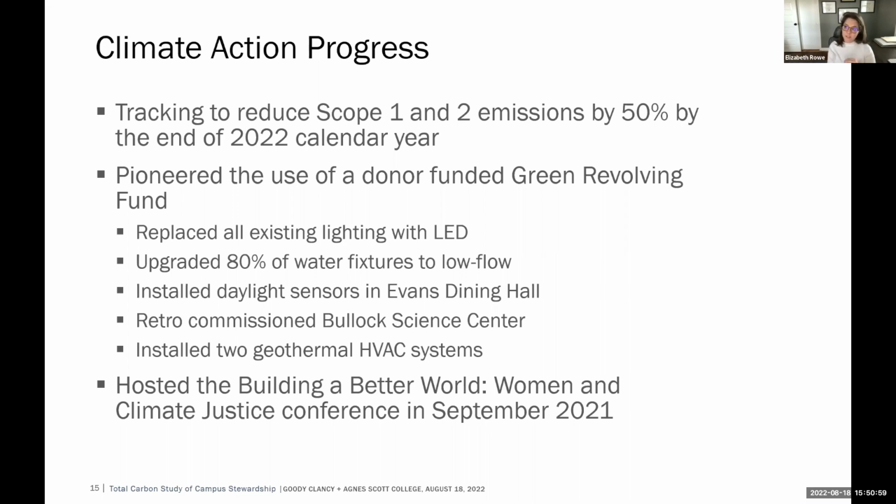What makes it very unique for Agnes Scott is that it is donor funded. So again, pulling into our donor base. And we have funded almost all of our energy reductions that have achieved that 50% goal through the Green Revolving Fund. Any other reductions really are coming from behavioral change. This is the tool that we use to finance both efficiency, the start of renewable energy, and also deferred maintenance.